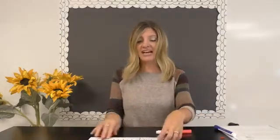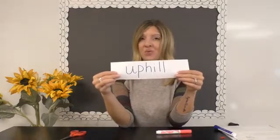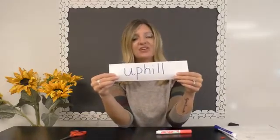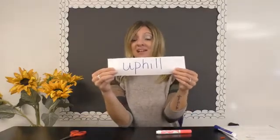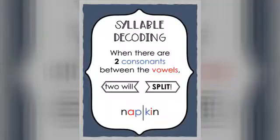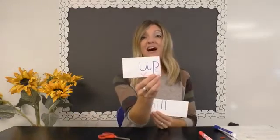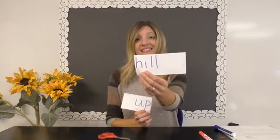Okay, let's take a look at this word. Let's pretend that we come to this word in text and we don't know what it is. We are going to not guess. We're going to use a decoding strategy. So step number 1, find your vowels. Step number 2, mark your consonants in between. Say it with me. When we have two consonants between the vowels, the consonants will split. So when we split up these consonants, what do we have? Our first syllable is up. Our second syllable is hill.